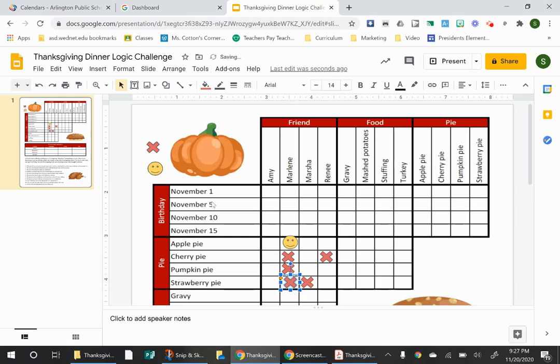We also know that Amy did not bring apple pie because Marlene brought the apple pie. We know that Marcia did not bring the apple pie. And we know that Renee did not bring the apple pie. Oh, look at that. Three clues down. The cherry pie was either Amy or Marcia. The pumpkin pie was either Amy, Marcia, or Renee. And the strawberry pie was Amy or Renee.